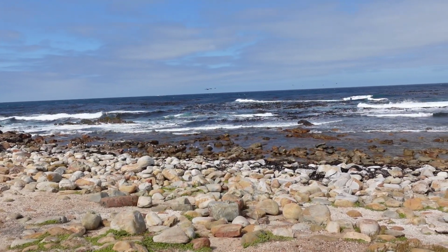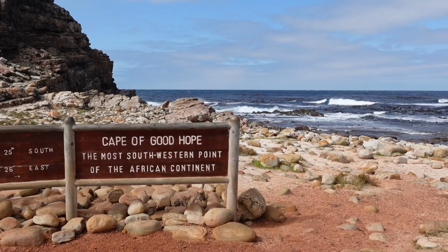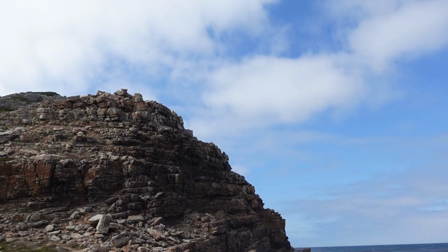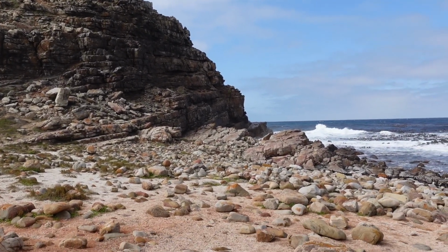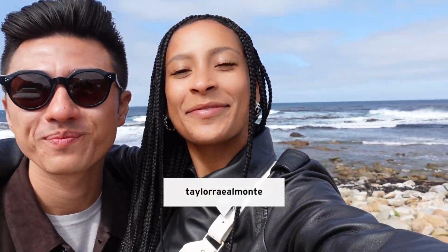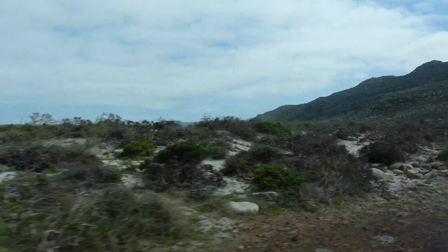Finally, we made it to the Cape of Good Hope. I think you definitely need to always remember to pack so many layers in Cape Town and throughout South Africa, honestly, because I felt the same way for safari and when we were in Franschhoek. So I would definitely say you want to pack layers because it was definitely a bit more chilly over here. But the Cape of Good Hope was super cool.